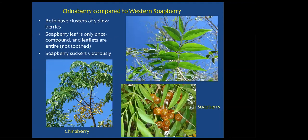Identifying Chinaberry is not difficult, but Chinaberry and the native soapberry are both tall trees with yellow berries. Soapberry leaves are only once compound, and the leaves are entire, not toothed.